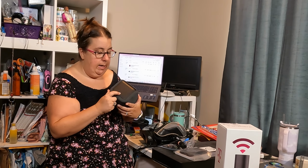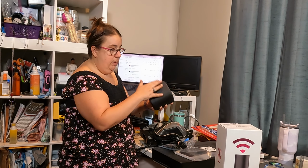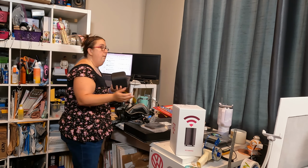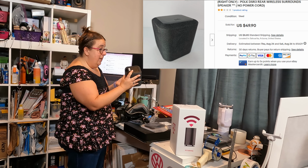Polk is an amazing audio brand. So when you find Polk Audio, always look it up. This one single speaker had a couple little scuffs on the speaker cover, but it still sold for $50 for one speaker. So amazing condition.